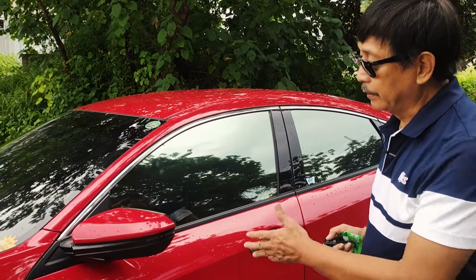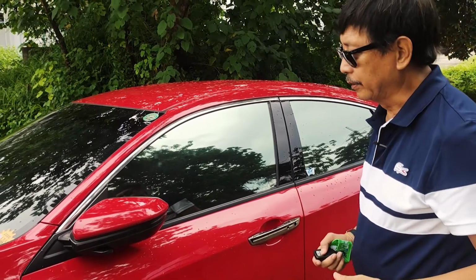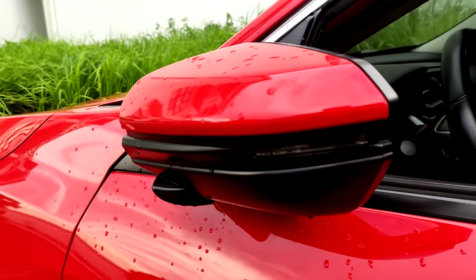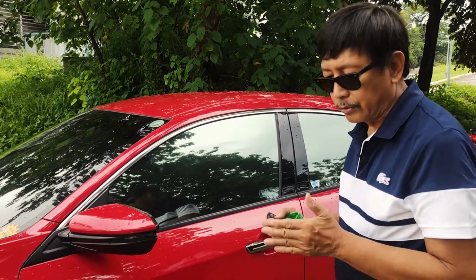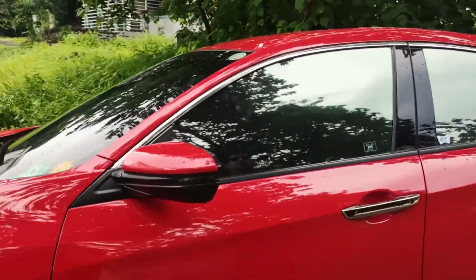So you have the retractable side mirrors for the Honda Civic. And this is, of course, very good, because when you lock the vehicle, the side mirrors retract. And then when you're ready to drive and you unlock the doors, the side mirrors also open. So that's a very good feature of the Honda Civic RS.